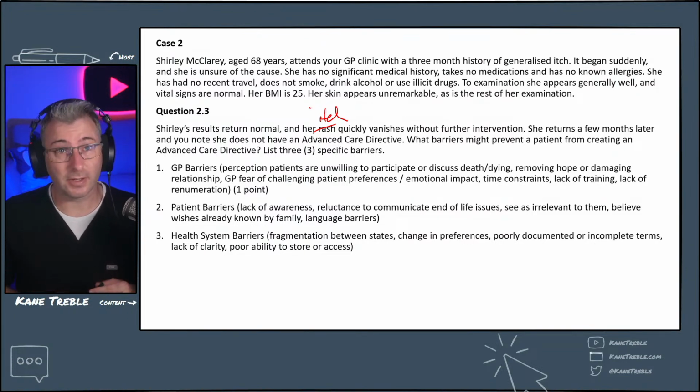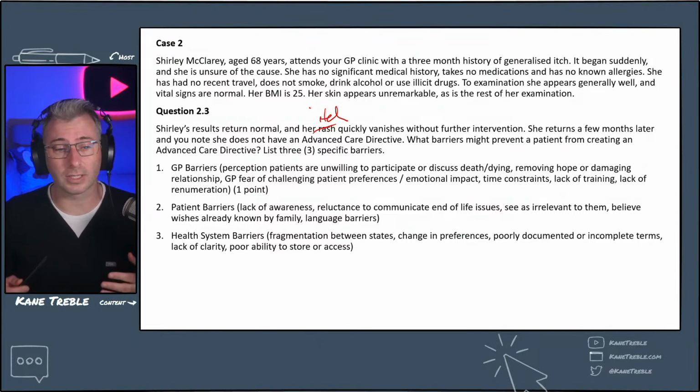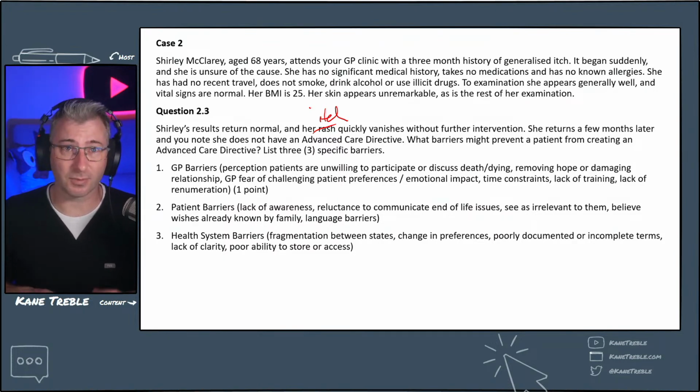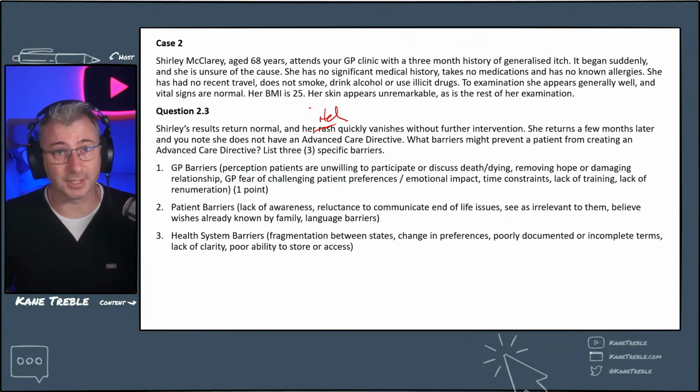So GP barriers, so what comes from us sitting in the chairs? Well, things like the perception patients are unwilling to participate or discuss death and dying, removing the fear of removing hope or damaging relationship, GP fear of challenging patient preferences or potential emotional impact on the patient, GP time constraints, GP lack of training or comfort in performing these things, and of course, the age-old thing, lack of remuneration for the time it takes, which admittedly to do these properly does take a long time, remuneration to actually perform these.